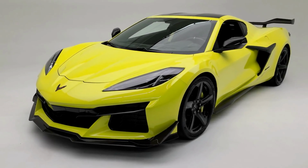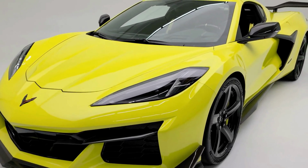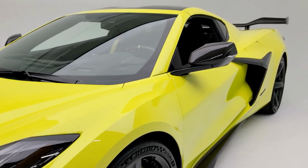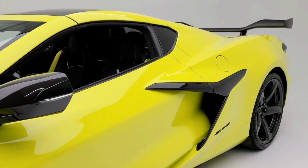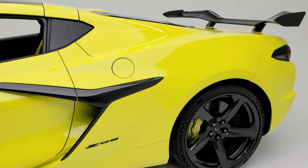Alright guys, so today we have some footage, like I said, of the Z07 package. It's just basically an overview of the car, and we're going to answer some questions about the Z07 that no one seems to really know the answer to, minus a couple different blog sites that I pulled some random information from so I could share it with you guys.